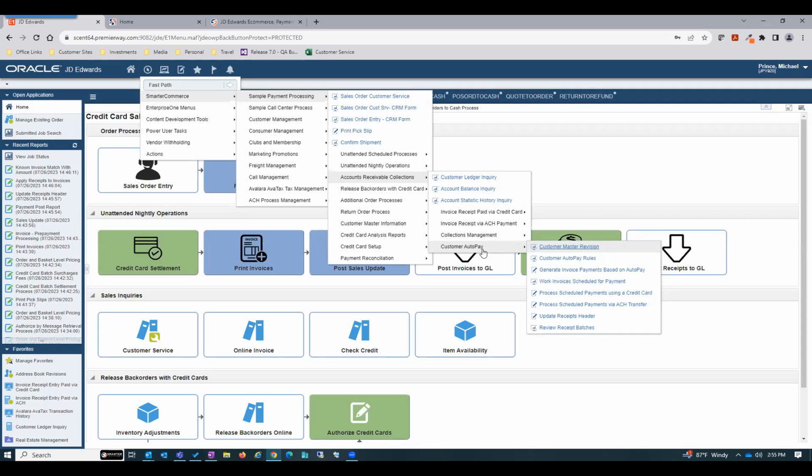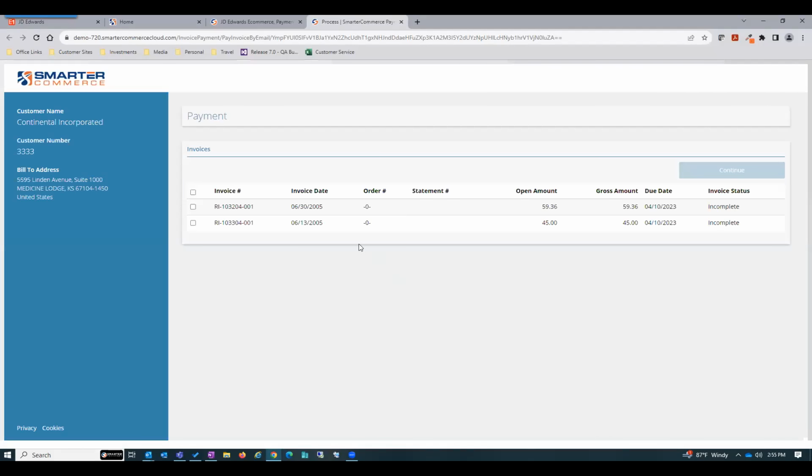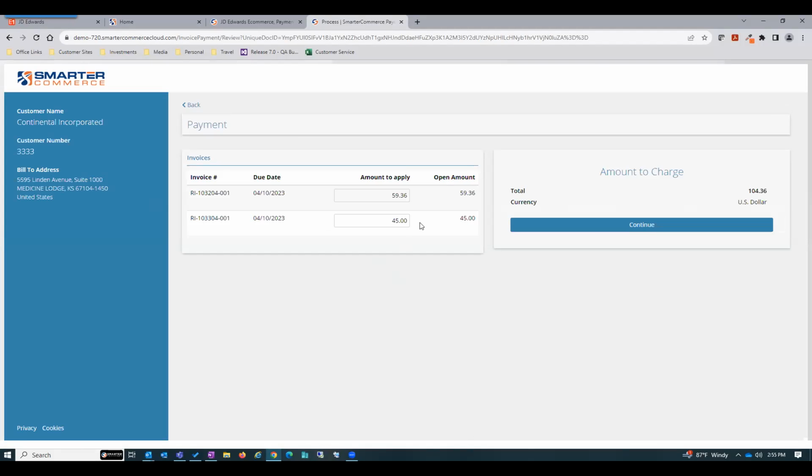And it automatically charges a credit card or performs an ACH transfer once those invoices come due, based on that auto pay rule. Either of these will send out an email reminder to the user, something similar to this, letting them know that there are some invoices coming due based on the rules that you've set. In this case, this customer has two invoices. They would go ahead and get this encrypted email or encrypted text message, and they would click the pay now button, which would allow them to drive through the process of paying these invoices automatically.